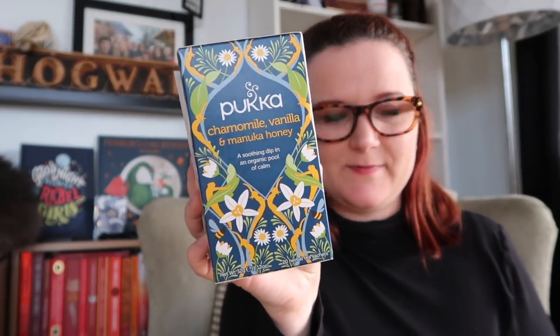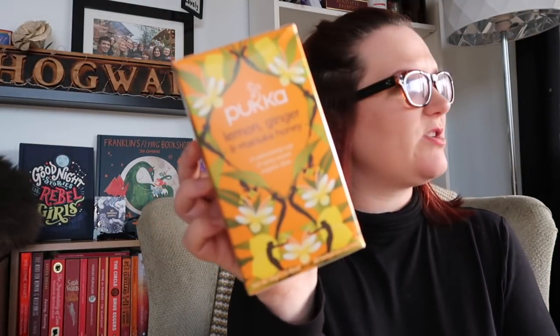Oh, it's to sort out my tea with me. The next brand I've got, which I've also had hit and miss with, I've never been like, oh my god, I love this tea big time, and that's Pukka Tea. So I've got here chamomile, vanilla and manuka honey. I think I bought that for myself when I wasn't feeling very well. Their boxes are beautiful, Pukka Teas, so that's very good. And then also lemon, ginger and manuka honey. Oh, which I've just realised I can't have now as a vegan because you can't have honey. So yeah, maybe these will be going on the giving away pile.